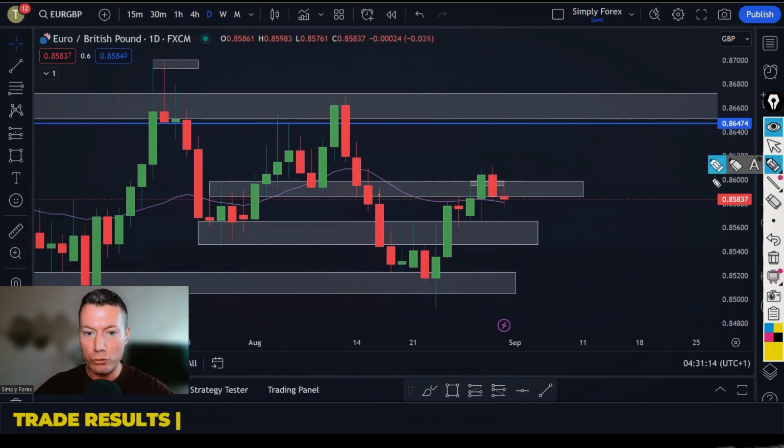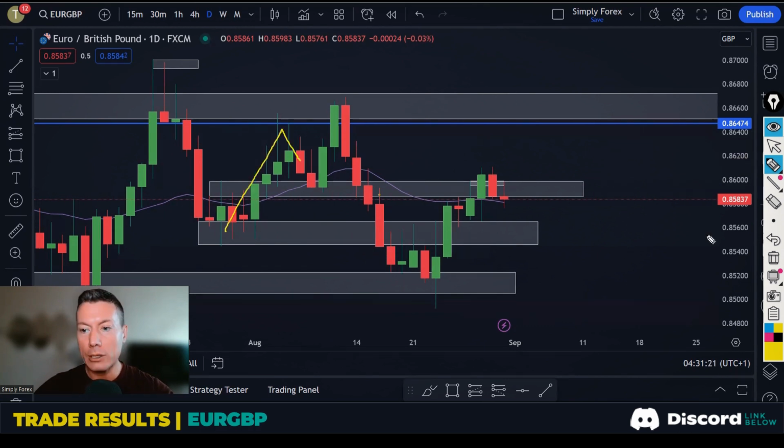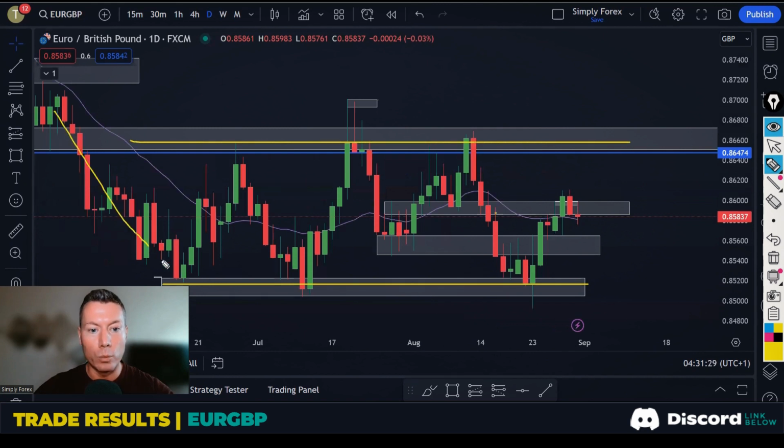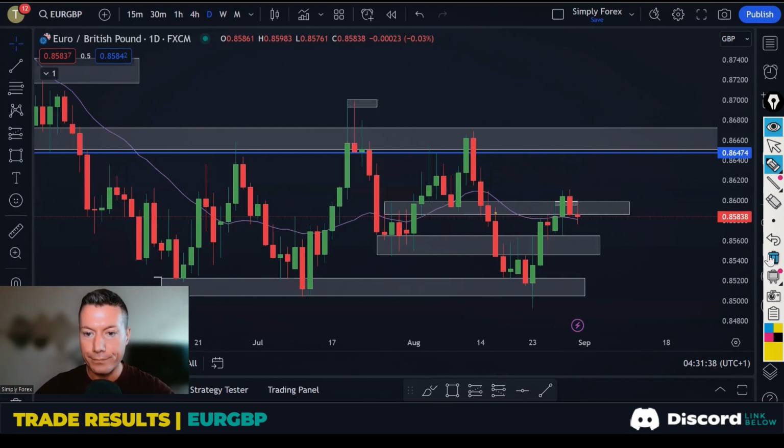Our first trade idea from yesterday was euro pound, and we were looking to buy it. Why were we looking to buy it? Actually, let me show you this first. We were looking to buy it because firstly, we're in this higher time frame range. This is more of a weekly range that we find ourselves in. Okay, so the idea was to potentially take it back to the top of the range.